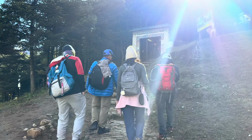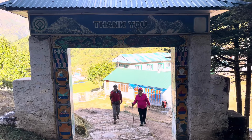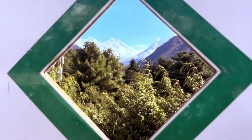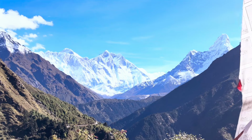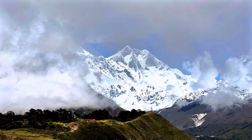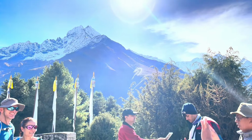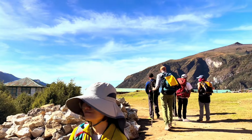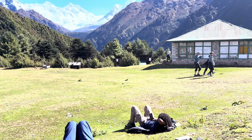The usual trekkers' route is Everest View Hotel first and then Sagarmatha National Park. But our team decided to go to Sagarmatha National Park first. It is a UNESCO World Heritage Site. It's home to biodiversity, including rare wildlife like snow leopard and Himalayan monarch.